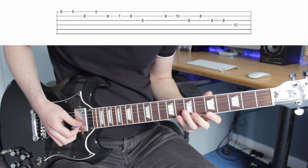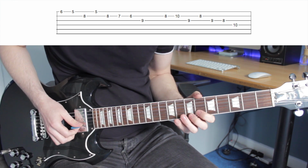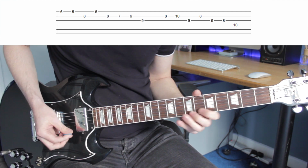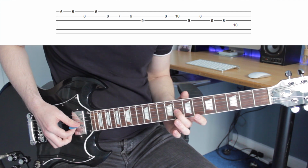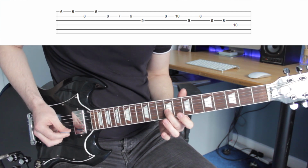After the 5th fret on the high E, I'm going to play the 8, 7, 6 on the 2nd string. And as soon as I've played that 6th fret there on the 2nd string, I'm going to play the 8th fret on the 3rd string and slide it immediately up to the 9th fret, like that.